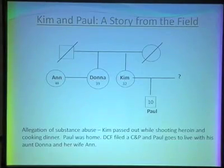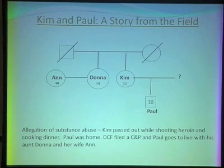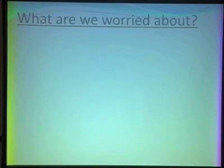So Kim is a single mom, and her son Paul is 10, and she decided to use heroin while she was caring for Paul, and she was cooking dinner while shooting up heroin, and she overdosed and passed out. And she was cooking dinner, and the house nearly caught on fire. And so Paul was detained, and he's placed with his Aunt Donna and her wife Ann. And so that's the point at which we have this case. I don't know, it's probably been open for several months.